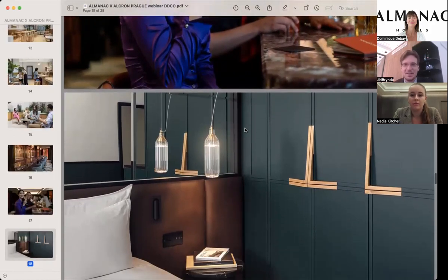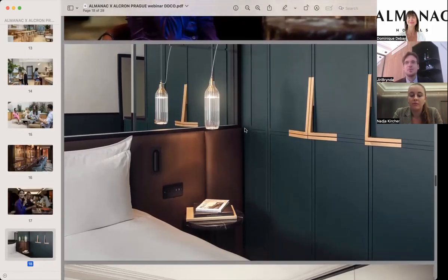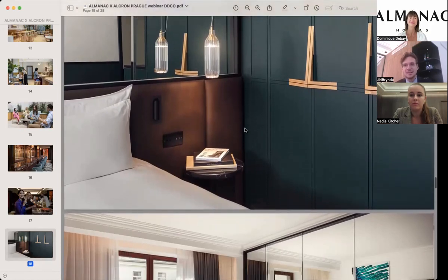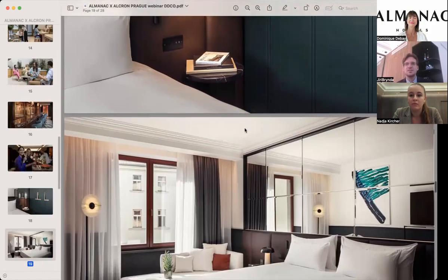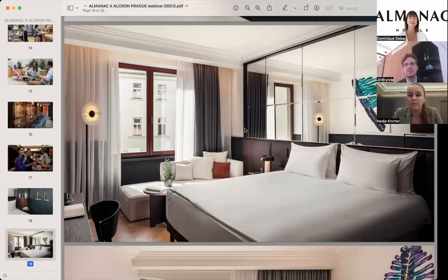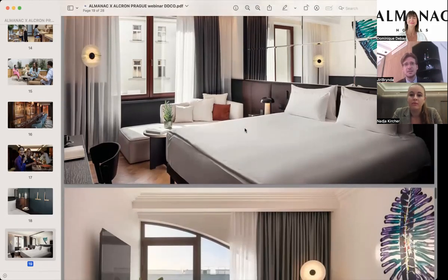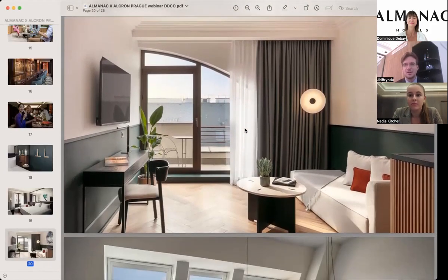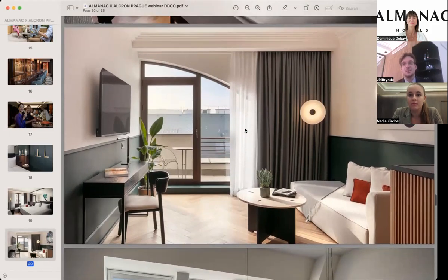And now we can see something from our rooms. We have over 200 rooms. We have several categories, but with the same impression. I mentioned that everything is connected with Prague itself and those colors. So in the completely reconstructed rooms you can find those colors from parks and gardens: green, yellow, brown. But of course, it's a combination with the former Alcron. So the lamp in the picture is from marble, and on the right side you can see the local art.